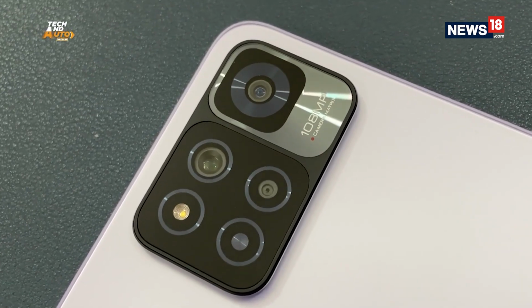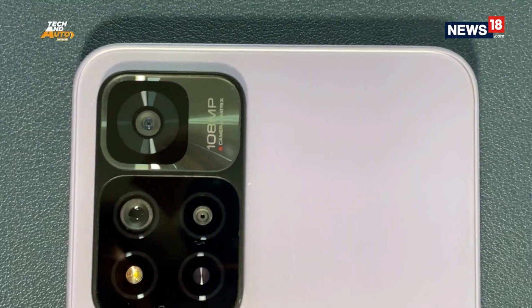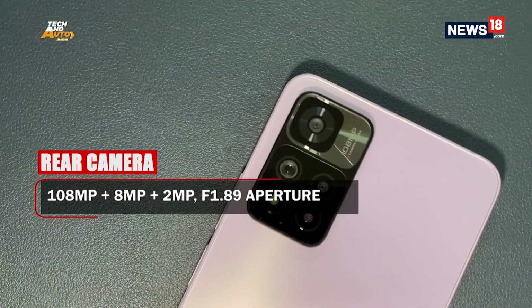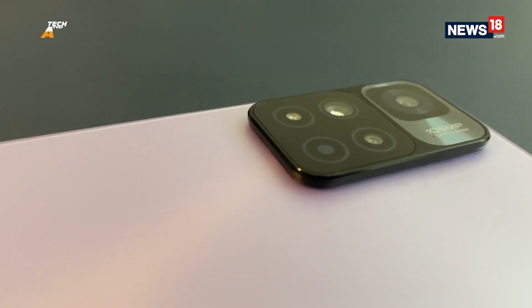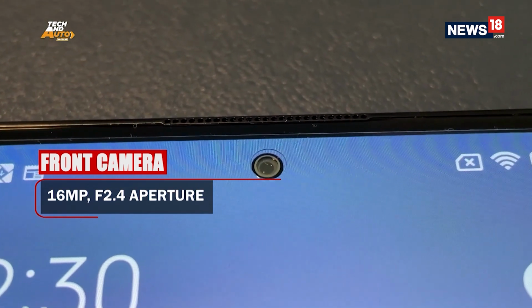Talking about the camera, this phone features a triple rear camera setup with a 108MP Samsung HM2 sensor with an aperture of f1.8. Secondary sensors include an 8MP ultra-wide angle sensor and a 2MP macro sensor. At the front, there is a 16MP selfie camera.